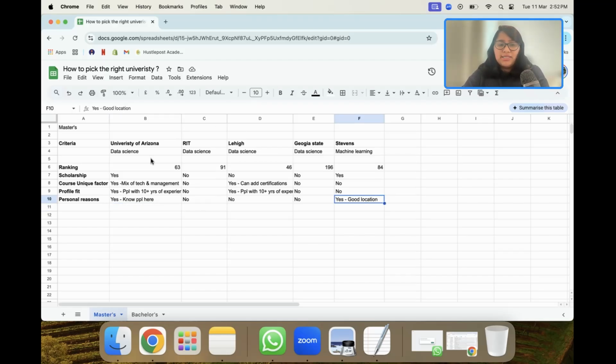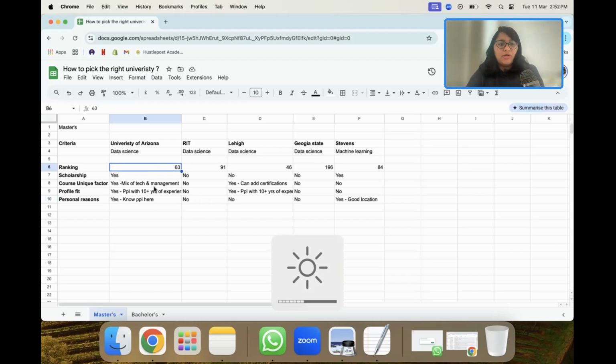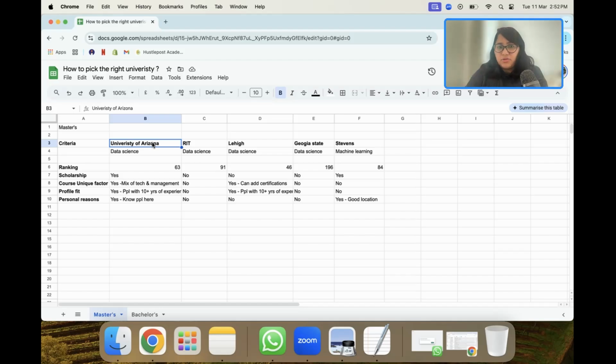So if you look at this analysis, you'll see that a lot of factors are yes for University of Arizona, even though it is not the top rank, but all the other factors which for him are more important are working out for University of Arizona. So for him, most likely he'll be going with this university as his top preference, and he's going to go ahead, get the I-20 and appear for the visa interview.